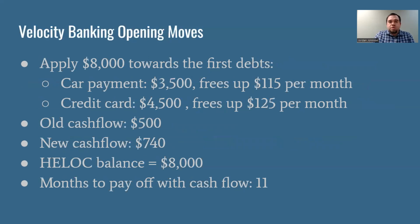Now, I just said $6,000, but if we look at the first chunk, we could actually apply $8,000 towards the first debts. We could use $8,000 instead of $6,000 and actually free up $240 more per month. Okay, so when we add up the car payment and the credit card, $240 gets freed up. So immediately when you pay those off with the $8,000 chunk, you have $240 more per month. Well, that means your new cash flow is $740 instead of $500, and now you can actually pay off that balance in less than 12 months. That $8,000 payment will roughly pay off in 11 months. I don't have the exact numbers for you, but just be aware, 11 months, that's where we're at.